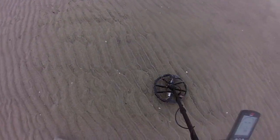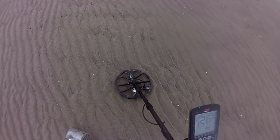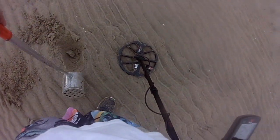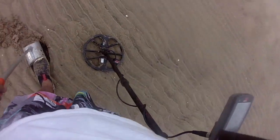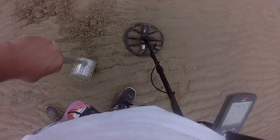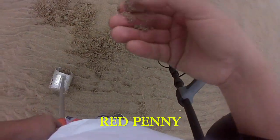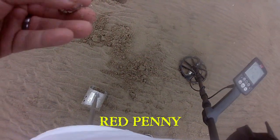Got a signal worth recording. 25, 26. Most likely gonna be a dime. Let's see. Still in there. Nice and quiet. Look at my scoop. Somewhere. I hit it a bit further than I thought I did. I think I see it. There's something really red here. Is that this dime? Dang, look at how red it is. Oh, it's a penny. A copper penny.